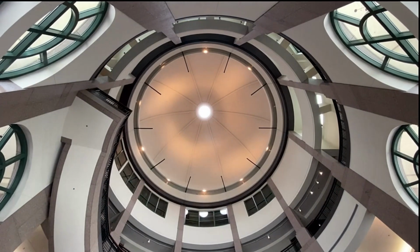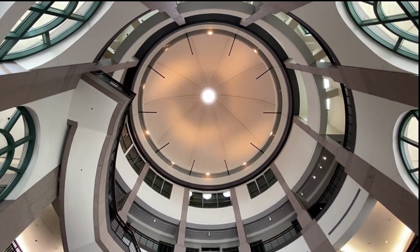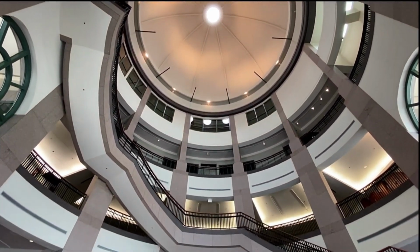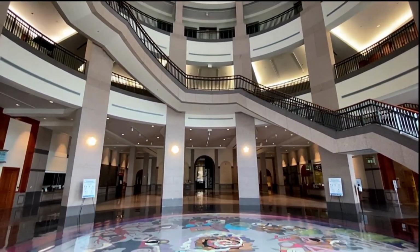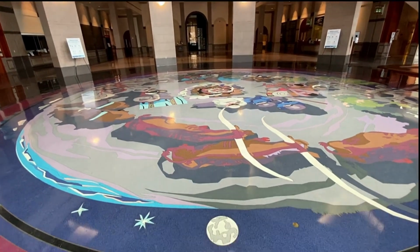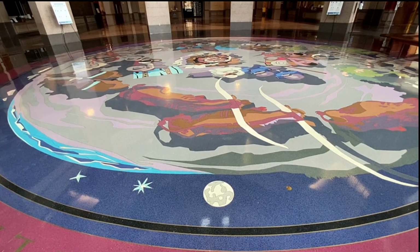Now we're in the main atrium area here that greets you when you first enter the museum. It has a domed roof, much like the Texas Capitol building, only a few blocks away from here. And as we pan down, you can see the three levels of exhibit halls that comprise the museum. And then this shiny terrazzo-style floor beneath the dome includes scenes of campfires that depict the story of the birth of Texas.